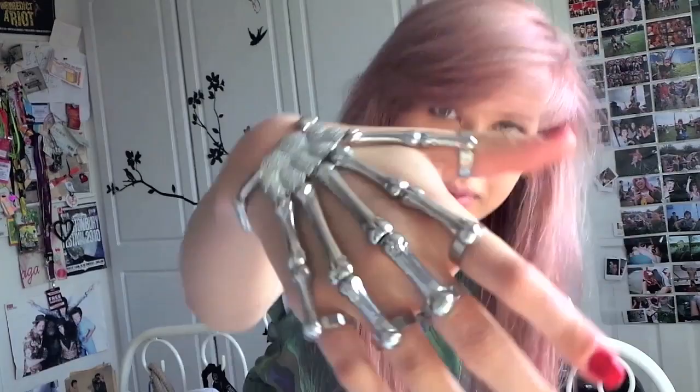Just do a little close up. I'm not sure if you can see. You probably can. This is from Chicnova, and I think it's really, really cool, but it's kind of annoying if you wear it for a long time. And you can buy this for $30.